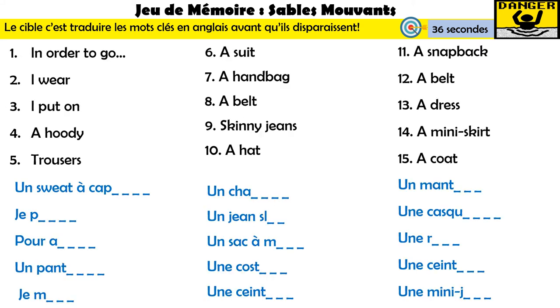Et voilà, exactement la même activité, mais cette fois, j'ai pris quelques lettres, donc c'est beaucoup plus difficile. Par exemple, in order to go, pour aller, I wear, je porte, I put on, je mets, a hoodie, un sweat à capuche, trousers, un pantalon. Voilà, even I struggle with that bit. Guys, give yourself a minute, put me on pause. When you think you're up to the challenge, restart the video, I'll count you down and they'll start going. Bon courage, mes petits.